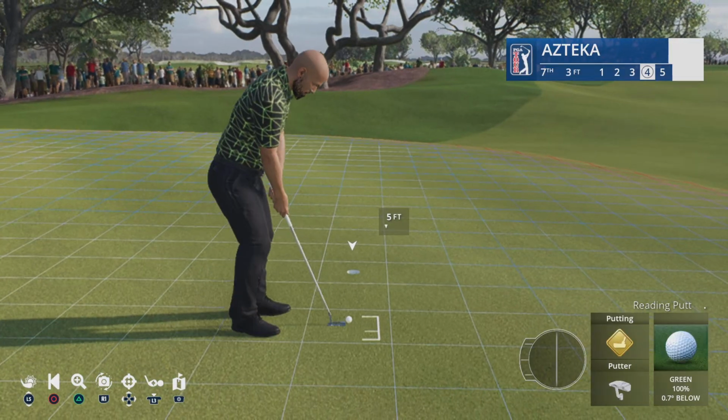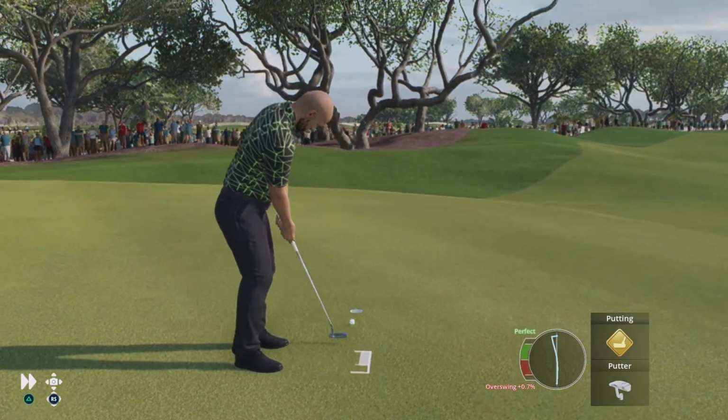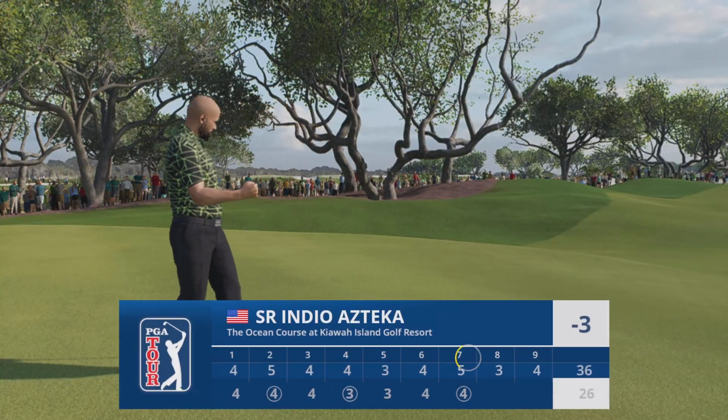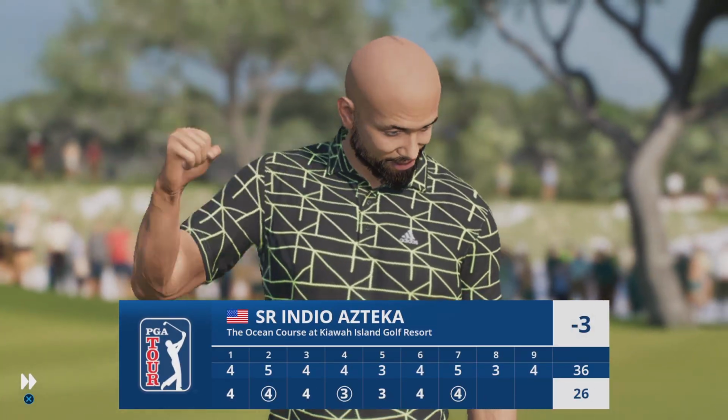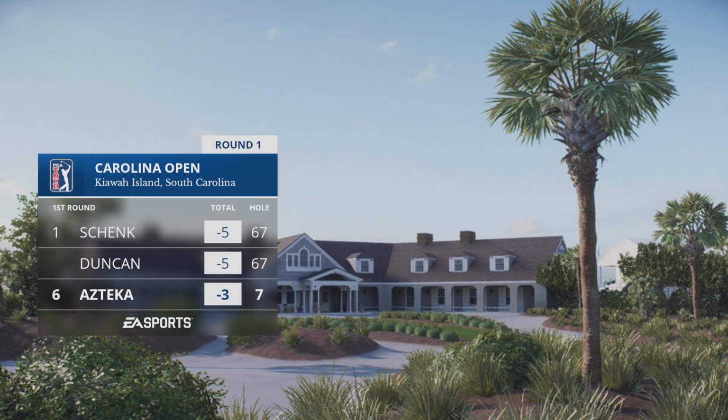Trying to generate some momentum here at the 7th hole. This for birdie. Yes, runs that one right in. It's a birdie here at the 7th. And he's got it to 3 under now, just 2 back.